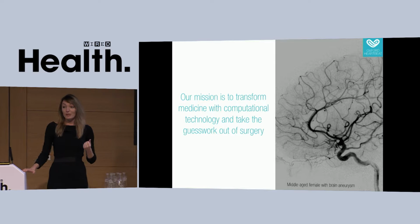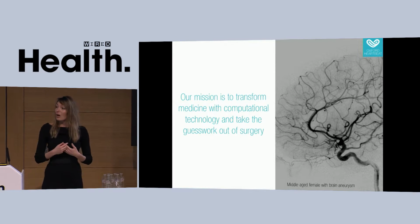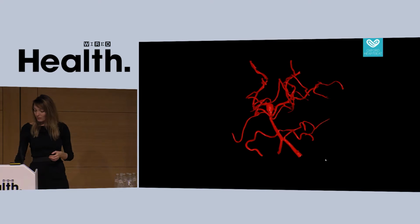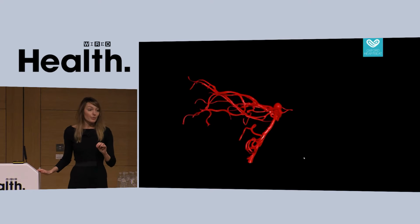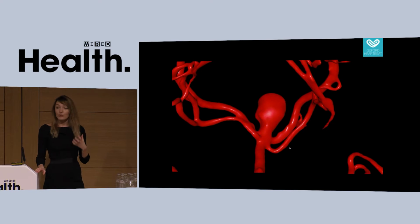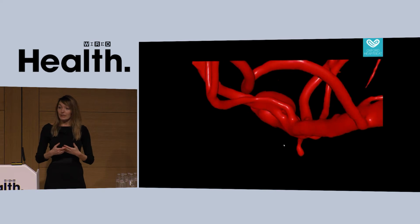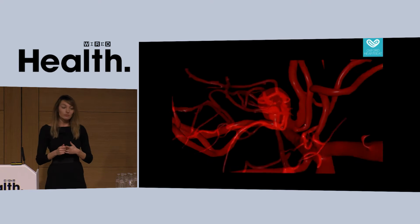At Oxford Heartbeat, we believe we can transform medicine with the power of computational technology and take the guesswork out of surgery. We develop unprecedented technology that allows surgeons to choose the best treatment for every patient. In the video, you see the prototype of our brain stenting platform showing surgery preparation for a real patient with a cerebral aneurysm. The software incorporates cutting-edge image processing and 3D visualization and uses sophisticated mathematical modeling to accurately predict stent behavior inside patients' blood vessels.